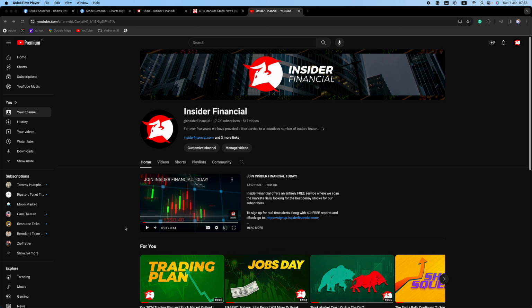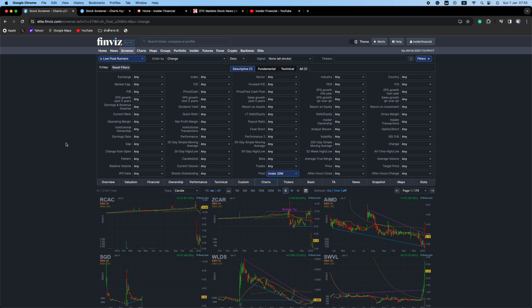Now, let's jump into the world of low float stocks. First things first, what exactly are low float stocks? A stock's float represents the number of shares available for trading in the open market. Low float stocks have a relatively small number of shares available, which can lead to increased volatility and in turn present unique opportunities for traders.